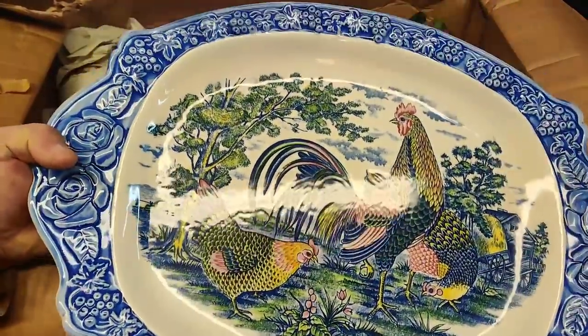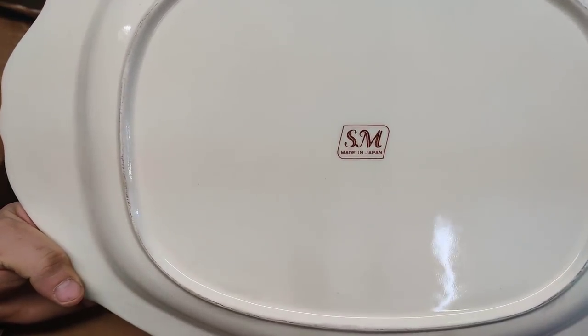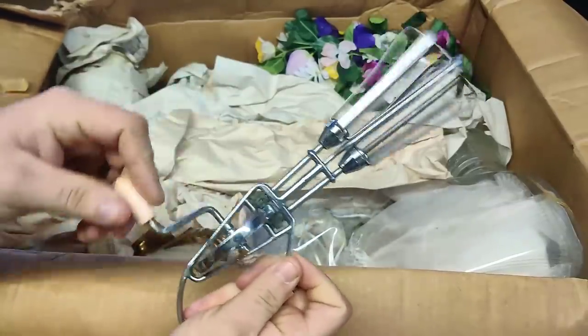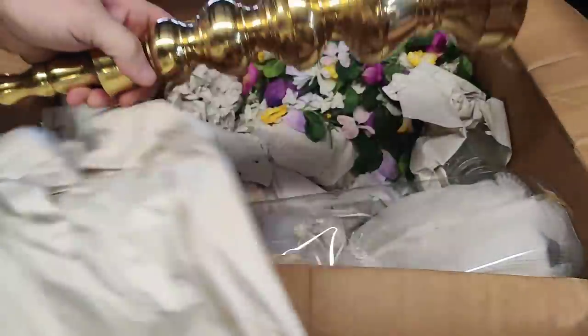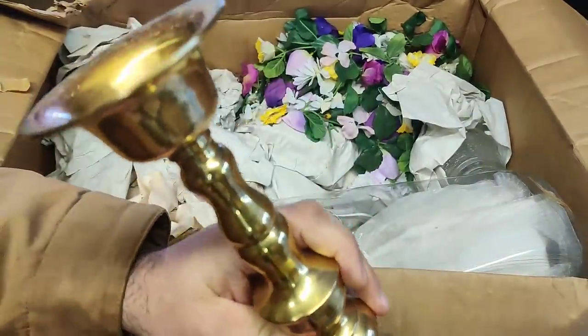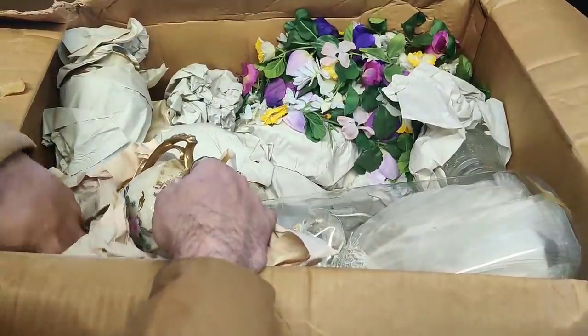Moving forward. Nice, great, big platter here with a rooster and a hen. A couple hens. Made by SM, whoever that might be. More napkins. Maynard. Nice old school. What would that be? A mixer? What is this? Okay, we got some brass here. This is Homco, made in Japan. I didn't even know Homco made brass. It's a candlestick. Nice, tall, big candlestick. We might find a matching pair in here. Now, here's the lid to this.